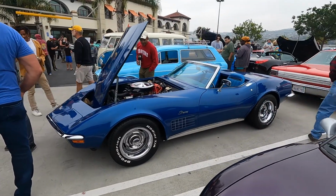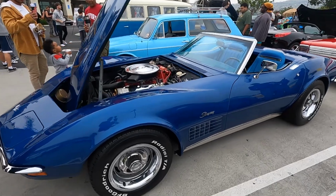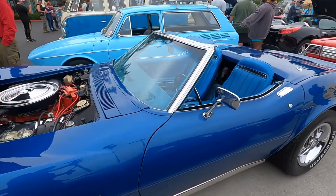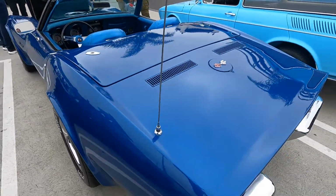Go wherever you want. Check this thing out, this beautiful C3 1970 454 Corvette belongs to one of my best friends, Pete. I was lucky enough to go for a ride in it the other night, took delivery of it and said, come on, we're gonna go for a ride in this thing. Really cool, so period correct.